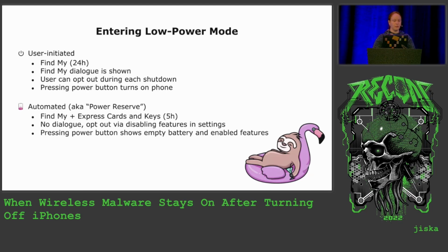So this whole digital car key and also your travel card and so on. You don't have a dialog, but you can opt out of the Express card feature in the settings of your phone. And if you press the power button, then you see only the thing that I had on my very first slide. So you see the battery being red and the enabled features below.